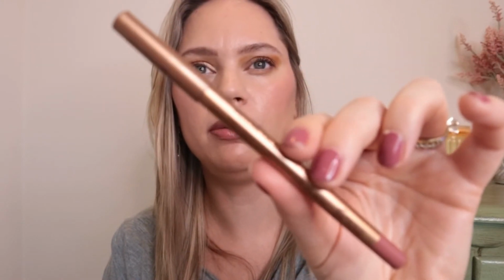Also, the Charlotte Tilbury lip liner in Pillow Talk 2 Medium. I got this in my Ipsy Glam Bag X and I've been loving this. It's so much better on me than the original Pillow Talk because it's deeper and I love this formula.